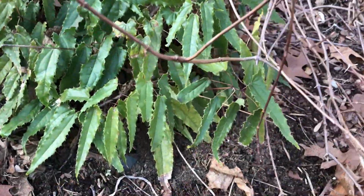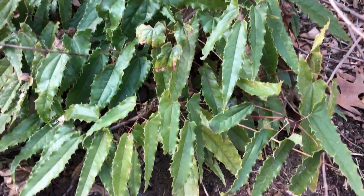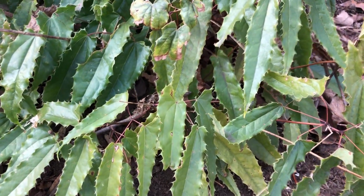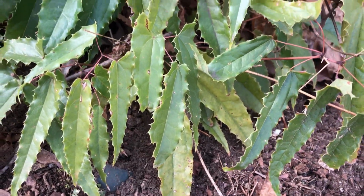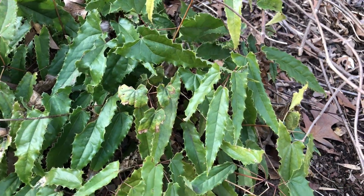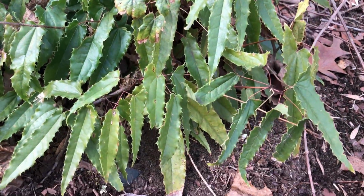So here's another epimedium. This is a yellow flowering one. It's got an interesting saw tooth to it. I mean, they just look great still.